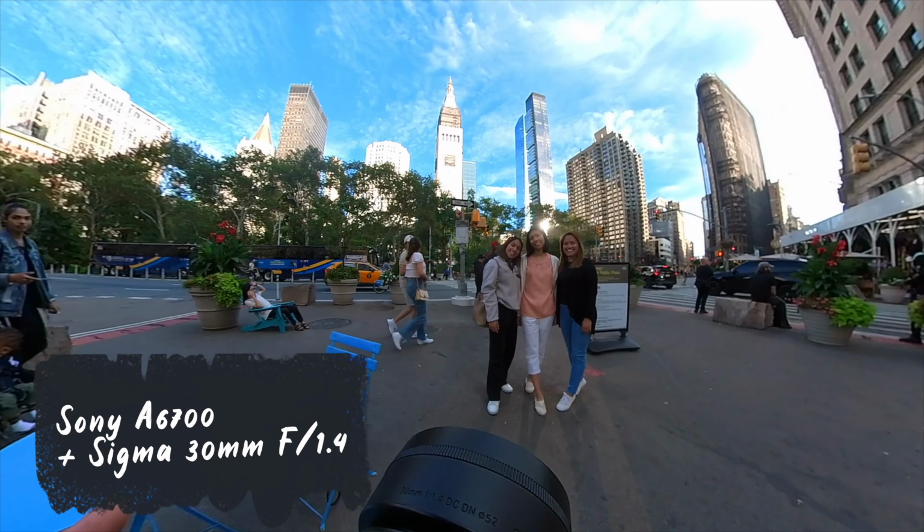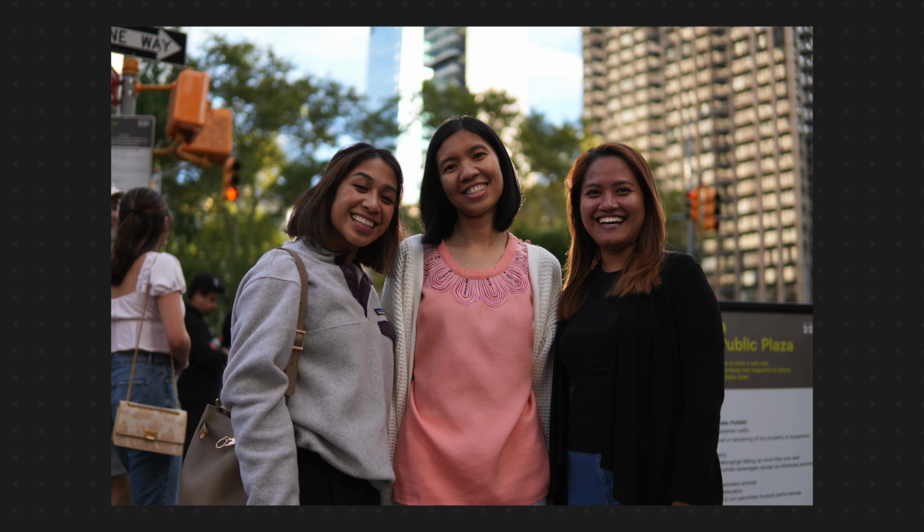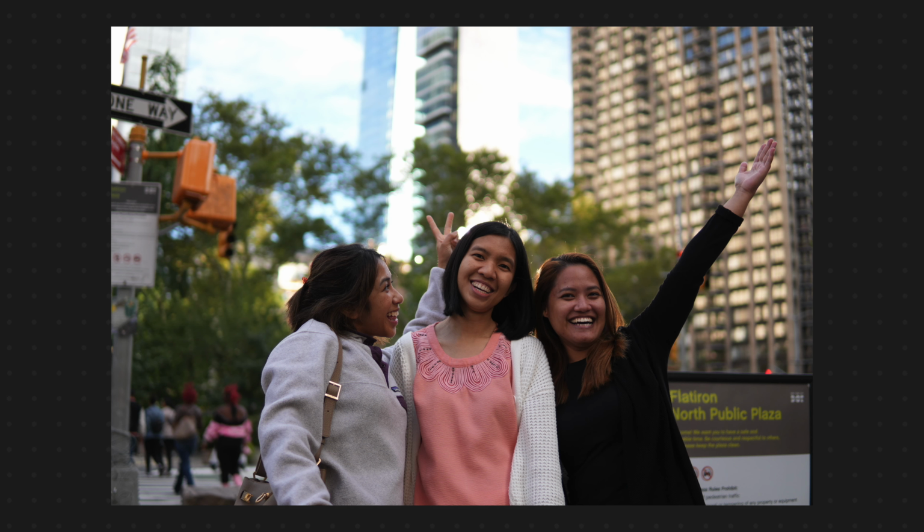When it comes to paid gigs, I prefer to use a camera with dual SD card slots, where I have both RAW and JPEG photos written simultaneously to both cards. But for day trips, I'm not really stressing about whether I have 1 or 2 SD cards.